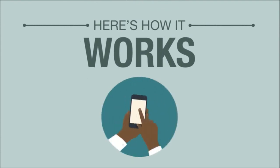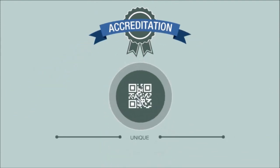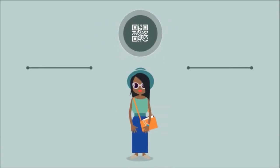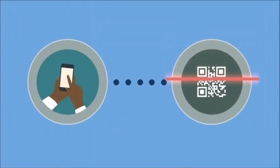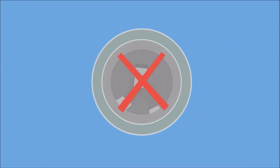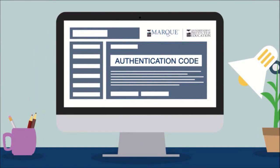Here's how it works. Every IIE qualification certificate is assigned a unique QR code specific to a particular student along with an authentication code. To set up your profile, simply scan the QR code, or if your cell phone doesn't have a scan facility, go to the URL and then enter the authentication code.